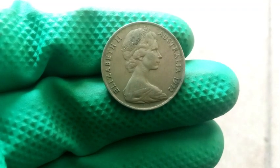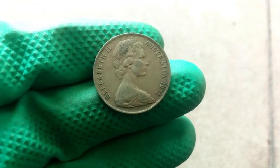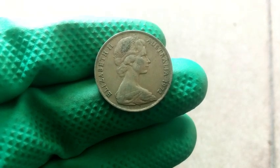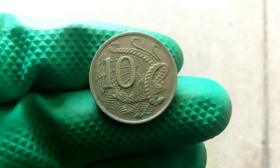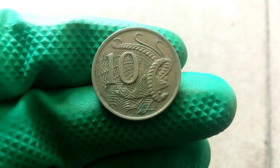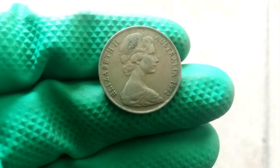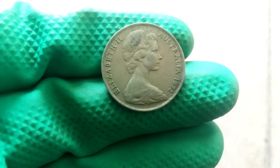Now let's talk value. If you have a circulated 1972 10-cent coin, its typical value is face value, 10 cents. But for collectors, the value can change depending on the coin's condition. In good to very fine, VF, condition, the coin is worth about $0.10 to $0.30 AUD. In extremely fine, EF, condition, it can reach up to $0.50 AUD. But if your coin is in almost uncirculated, AU, to uncirculated, UNC, condition, especially one with sharp details and no wear, it can fetch between $1 to $2 AUD, sometimes even more at collector fairs or online.